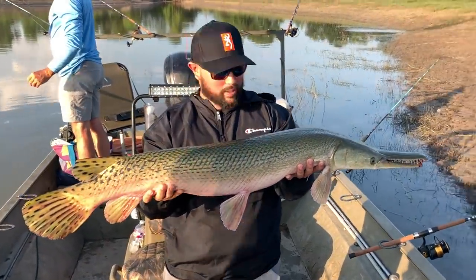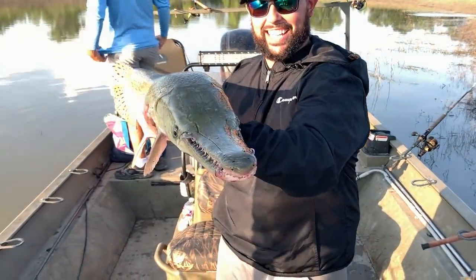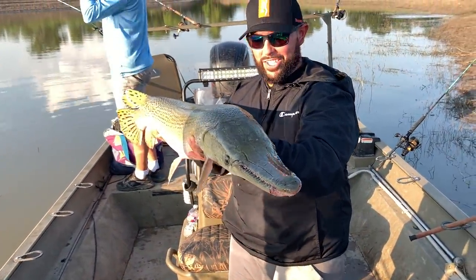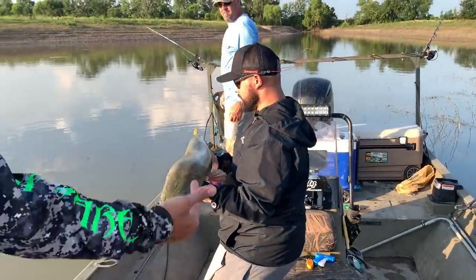It's almost as big as you, Lily. Be careful. I know. Look at these teeth. Look at this. That's so sick. He's awesome. Let's go ahead and try to catch a giant now. I'm excited. Head first.